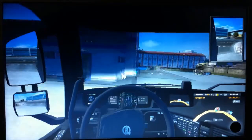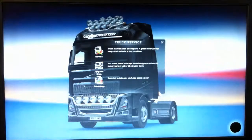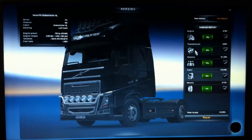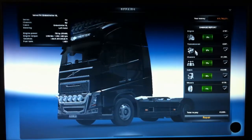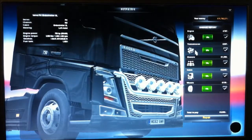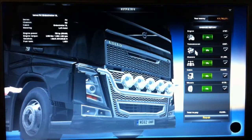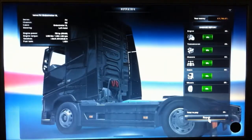Let's get repaired. We're getting straight into it today. Okay, so engine 3% for £787, transmission 2% for £297, chassis a whopping 7% for £1,538, the cabin a whopping 6% for £3,049, and the wheels 1%, £130, giving us a total of £5,800 to pay to repair our truck.